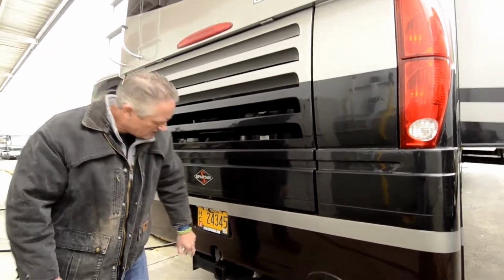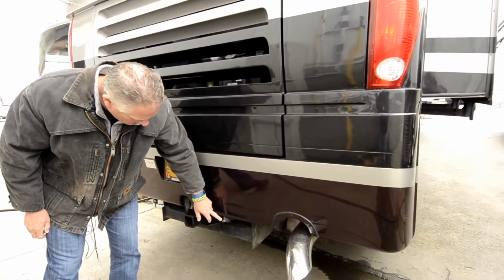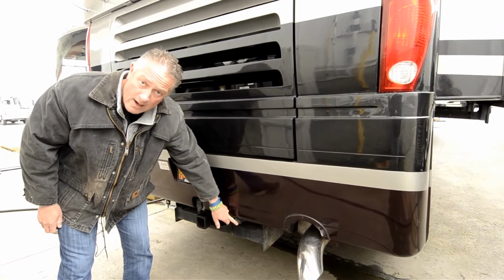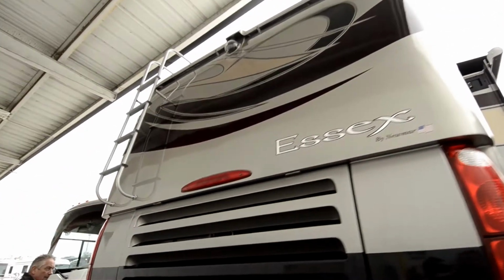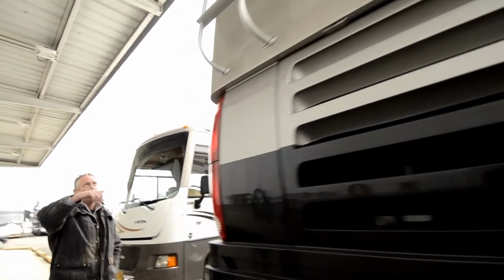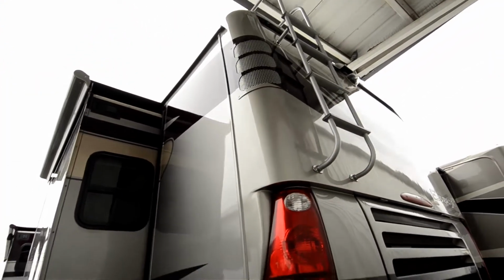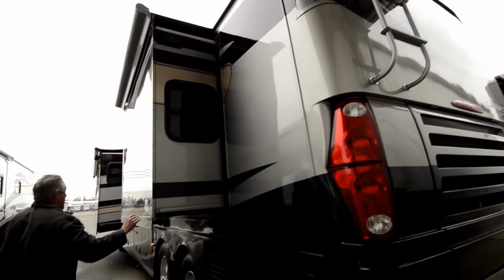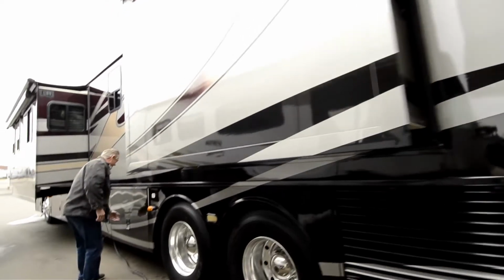This coach also has a 7-pin Bargman right here for towing, and it's also wired or plumbed for air brakes. So if you want air brakes, you've got them. Side radiator over here, ladder, air intake is up here. Once again, this is one of your bedroom slide outs. It has a topper awning on it.